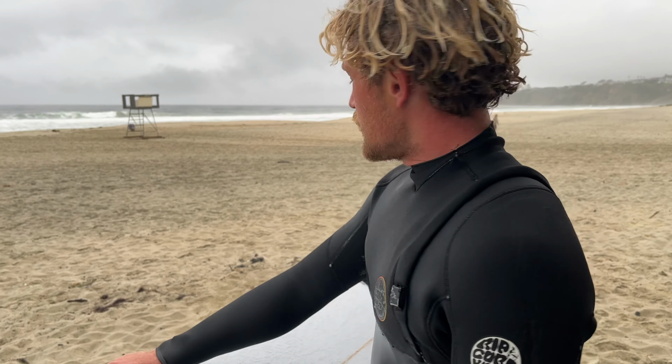So now I'm gonna get the Infinity out, the little blade, and go see if I can put it on rail. Waves are tricky, pretty bouncy, it's kind of windy, really crowded, a lot of groms. But I'm gonna go see if I can pick out some differences.